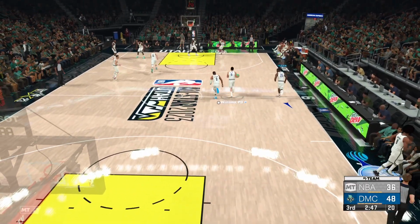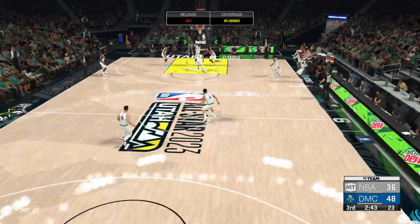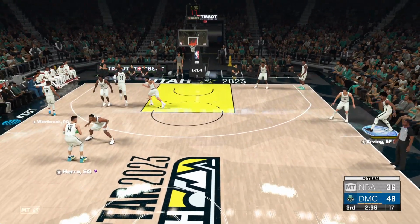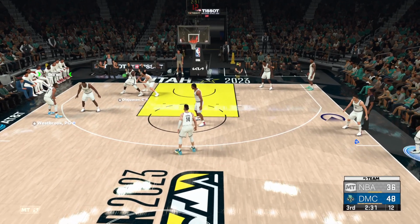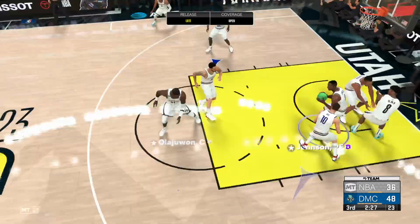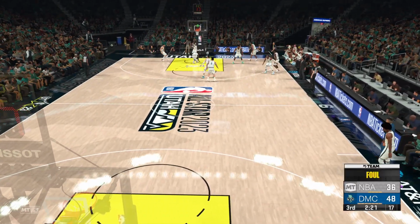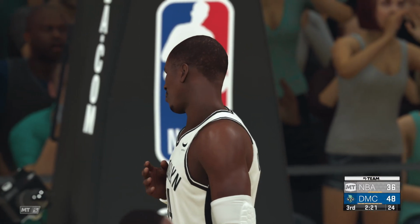Johnson's gone 6 of 7, making it look easy here. Anderson for three. It's rebounded by Olajuwon. Westbrook, the pass to Hero. Back to Westbrook. Pass to Olajuwon. Over Williams. Olajuwon can't get it to go. Outside Johnson. And he was fouled while in the act of shooting, so he'll take two free throws.